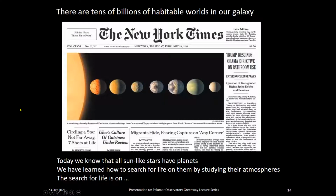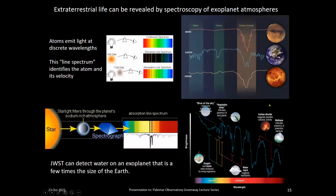Now, when I was a graduate student, there were no planets known outside our solar system. Today, we know that basically all stars have planets, with the implication that there are billions of habitable worlds in our galaxy. We don't know that they're inhabited, but we have learned how to search for life on them by studying their atmospheres. And so the search for extraterrestrial life is no longer the stuff of science fiction. It is very much a major objective of NASA astrophysics. So how can we search for life in the atmosphere of an exoplanet, as the term is. Planets that orbit stars other than the sun are called exoplanets. They're very far away, of course.